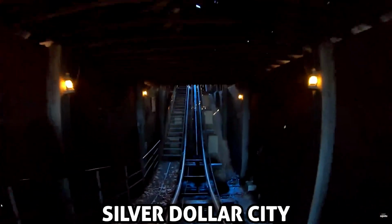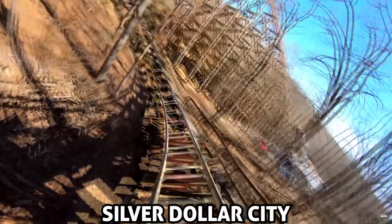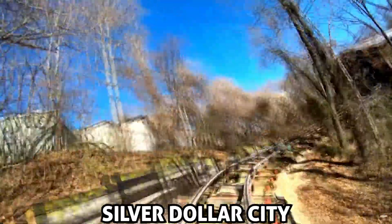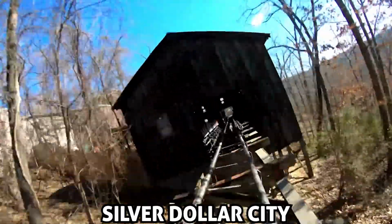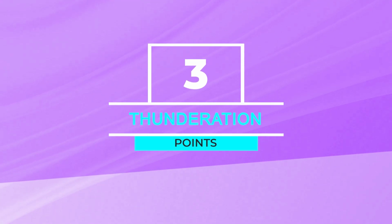And unlike Adventure Express at Kings Island, the ride has a strong finale after that lift hill, before you go into the final brakes. Between an out-of-control layout and its setting in the woods, no other Arrow mine train outmatches this one in my opinion. Thunderation is also original across the board. 3 points for Thunderation.